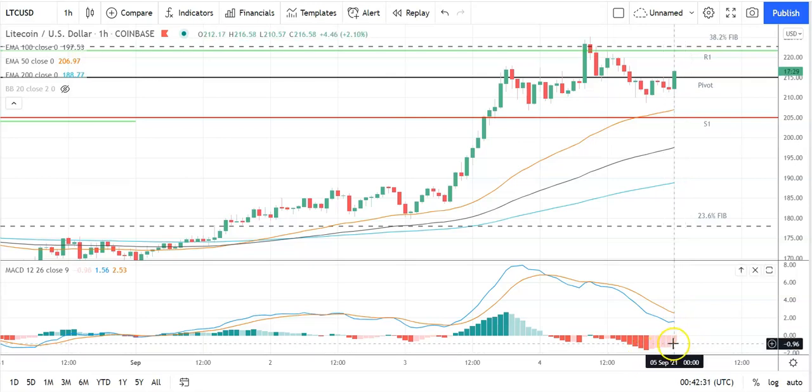Looking at the MACDs, narrowing of the bearish histograms at the turn of the day, but no immediate signs of a bullish cross, so look out for a further narrowing there. On the MAs, that's a bullish signal, 50 pulling away from the 100 and the 200, suggesting further upside ahead. So key would be to avoid a fallback through the pivot at 215, break back through to 220s to bring resistance levels into play. Failure to do that, support levels will come into play.